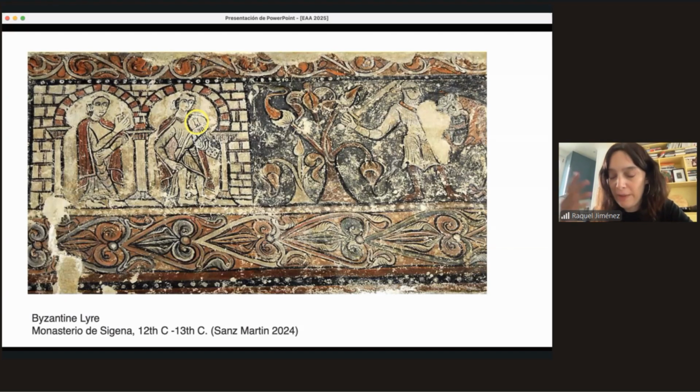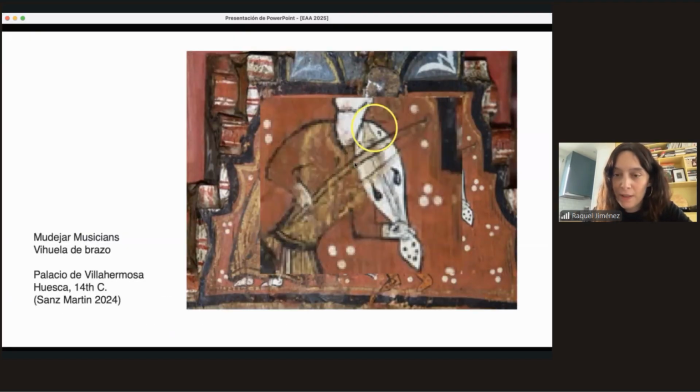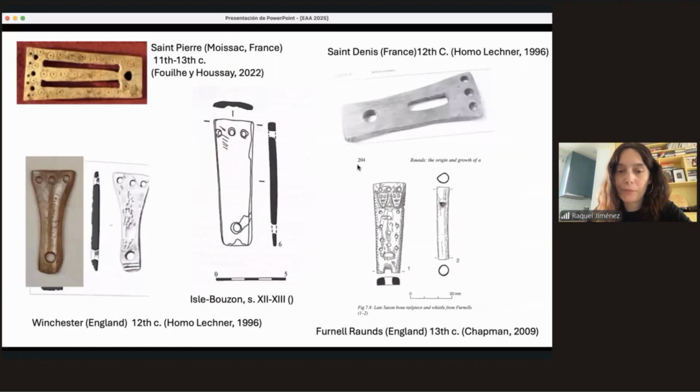Not only all over Europe are the ones that I have shown you, but also in the Iberian Peninsula, typically represented in the hands of mudéjar musicians, Islamic musicians that were very usually hired by Christian aristocrats. You can see here, for instance, a tailpiece, and here in this ensemble of street musicians, you see here also a kind of tailpiece. We have very few tailpiece remains all over Europe. They are all dated from the 11th to the 13th, 14th century sometimes. As you can see, they are quite similar to our remain.